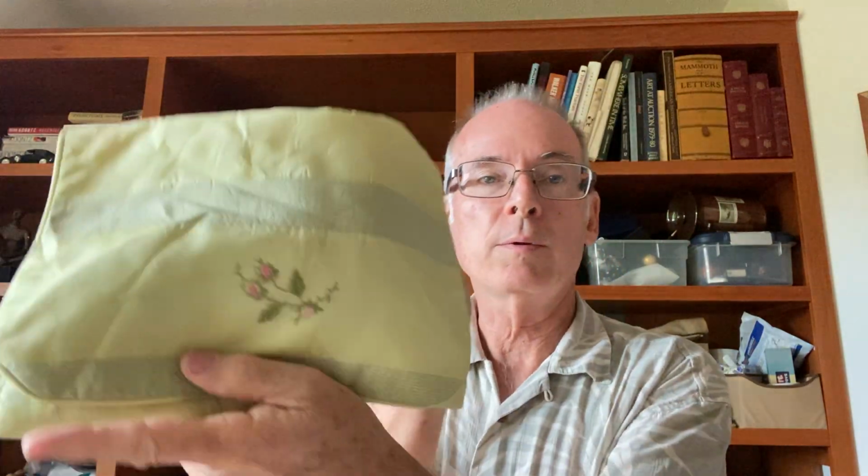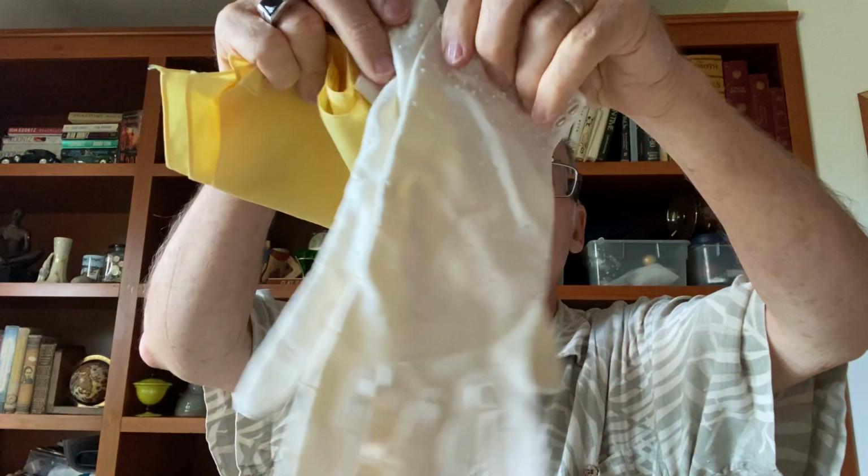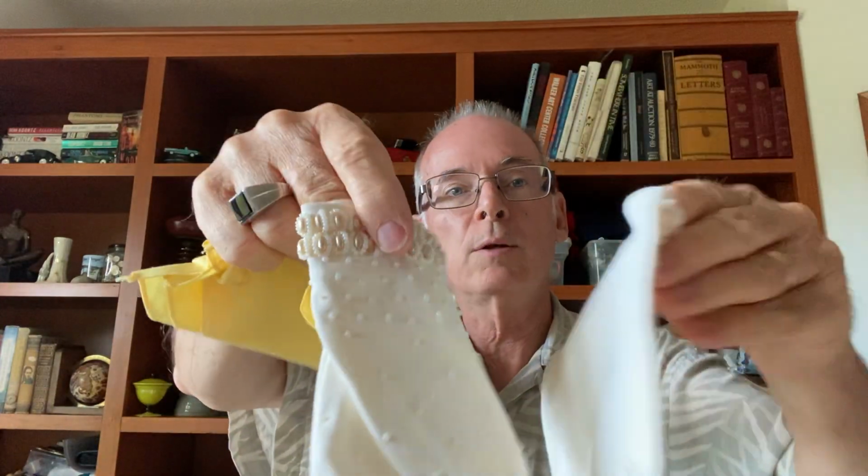And then I found this little vintage bag with the embroidered flowers on the front, but on the inside of this was still a pair of vintage gloves with the beadwork around the ends of it, and a hanky, just a plain yellow hanky. I just thought that was pretty cool, and I paid 25 cents each on all of these purses. So 75 cents, got three purses. Couldn't pass it up.